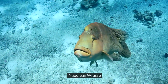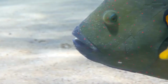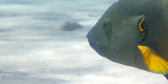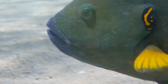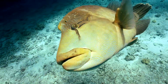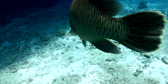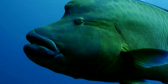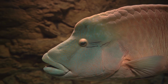Napoleon wrasse. You can't really beat the description of this creature from the Census of Marine Life. Exceeding 2 meters in length, the Napoleon wrasse, Cheilinus undulatus, is one of the largest reef fish found in the warm waters of the Indian and Pacific Oceans. The intricate blue-green design that decorates the face resembles New Zealand Maori war paint, which is the root of its alternative name, the Maori wrasse. The designs are also unique to each individual, much like fingerprints. A protogynous hermaphrodite, this wrasse can change its sex from female to male.